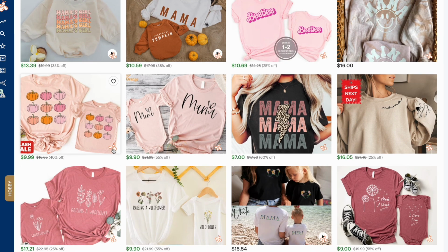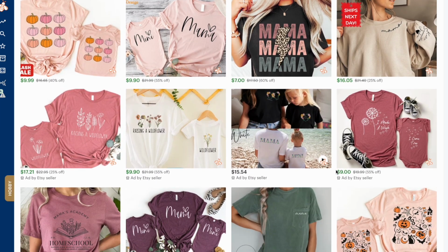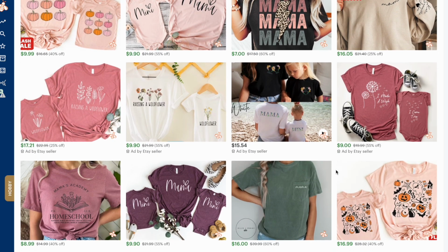We're seeing this 9x9 pattern over here with the pumpkins. Very generic, that is. I would be finding a way to really niche that down. We've got mama and Minnie. We've got a thunderbolt on top of mama, on top of the repeated text. That's cute. They've got the back print.